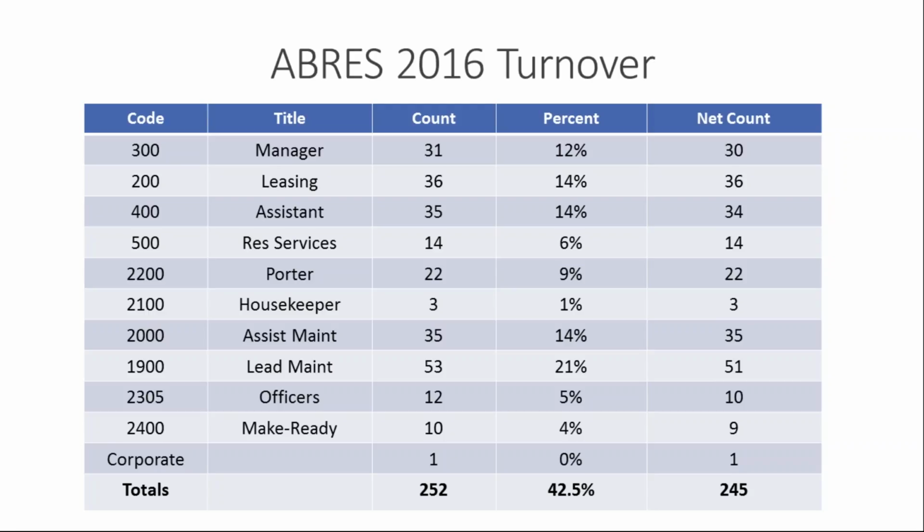So obviously, lead maintenance are our most volatile group in terms of turnover. And then look at leasing, assistant managers, and assistant maintenance at 14.